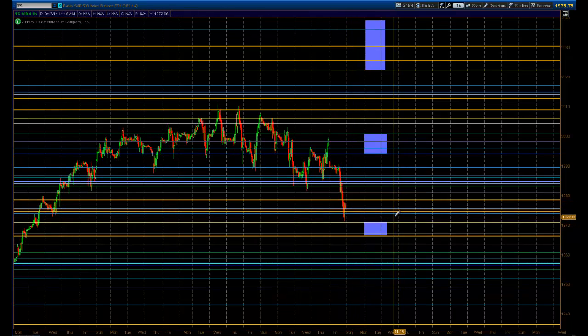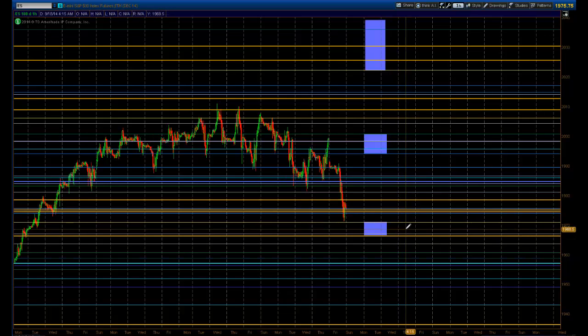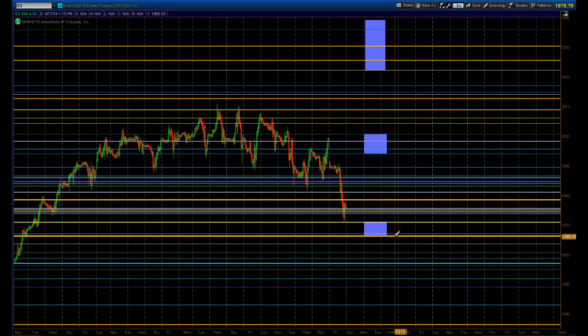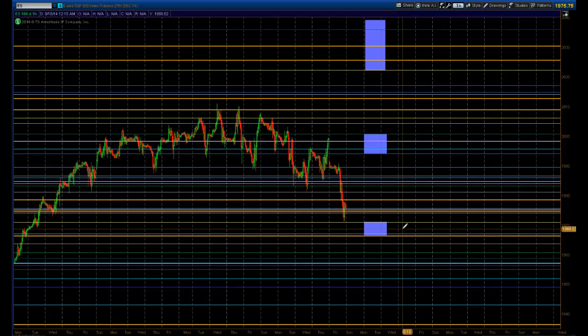Now I'm watching a lower level. I'm watching 1971 to 1966 quarters, and that's what I'm watching for support. If we break through 1966 quarters, then we're probably coming down here, minimum 1942.75, I'm going to say. So if we break 66 quarters, 1942.75 should be the initial level, and the market can go a little bit lower than that. I'm kind of thinking it supports, but we can think what we think.